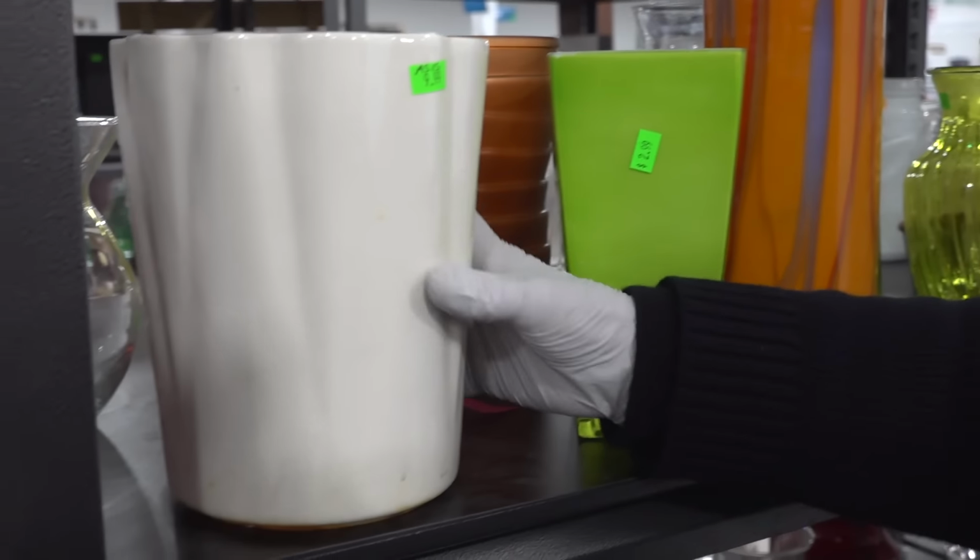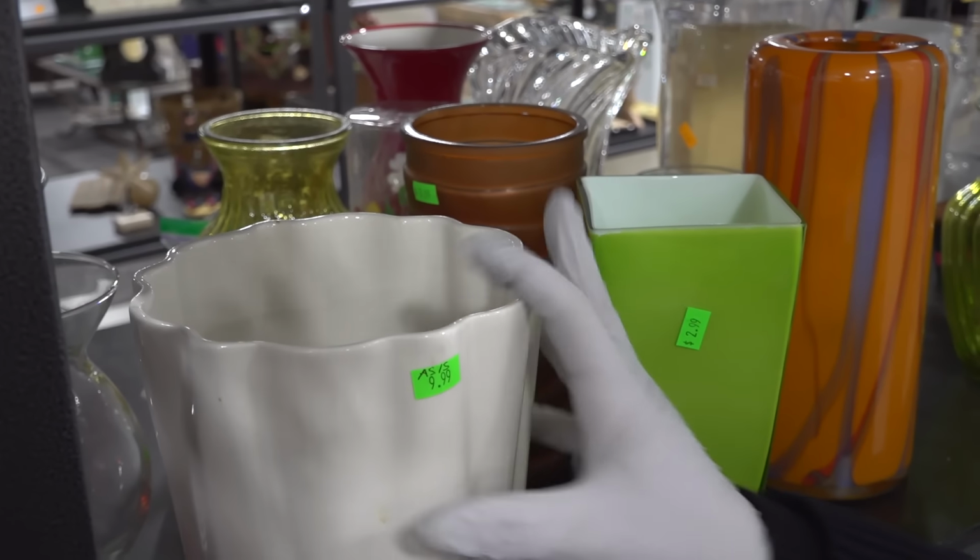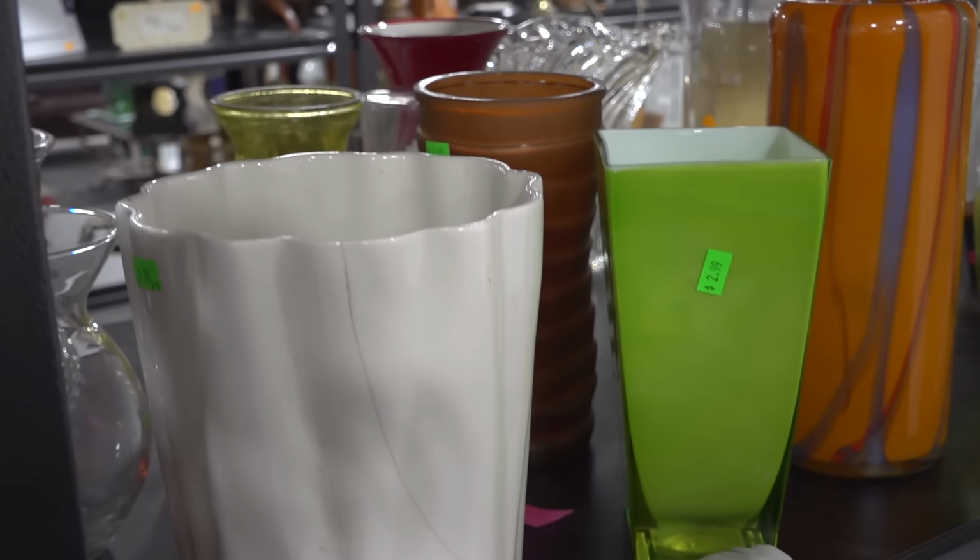This one is a national piece from the 1960s. It says as is, which of course is always your tip off. They want $9.99 for it, huge crack. Damage, I'd leave it there. I'd pass by this, I'd buy that.